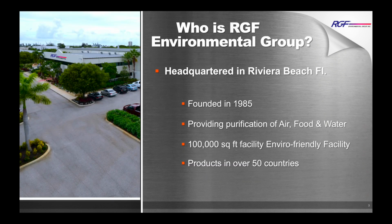Who is RGF Environmental Group? RGF is headquartered in Riviera Beach, Florida. Those not familiar with the Florida market, that is roughly 10 minutes north of West Palm Beach, so it is nestled down there in the Southeast Florida market.